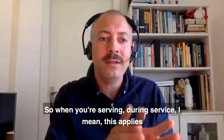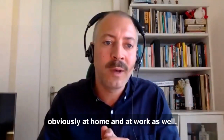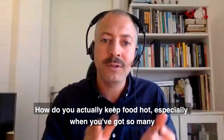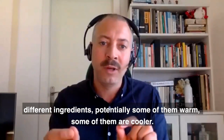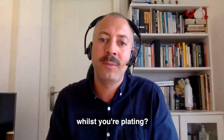When you're serving during service, and this applies obviously at home and at work as well, how do you actually keep food hot, especially when you've got so many different ingredients, potentially some of them warm, some of them cooler? How do you keep things hot or warm, at least, whilst you're plating? Chef Mark.